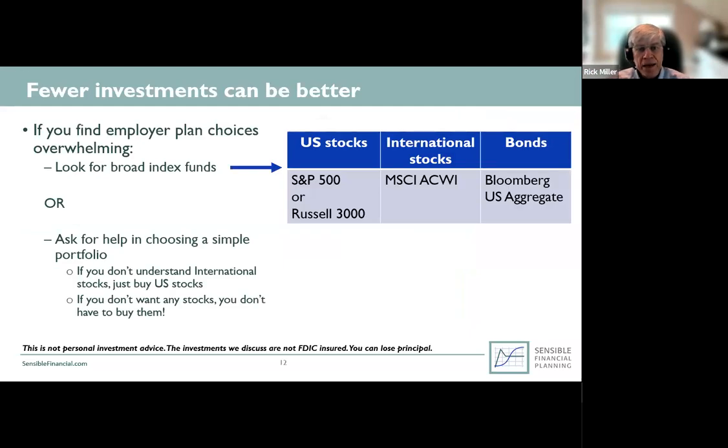Okay, so now, if you're thinking about your employer plan, how can you do that? How can you get fewer investments? You can look at the choices. If there are lots of choices, you can look for broad index funds, and I've suggested a couple here.